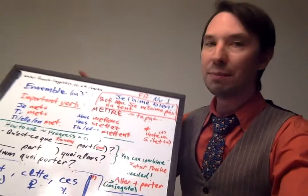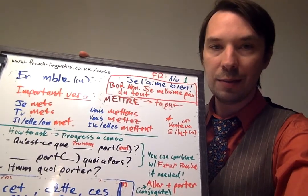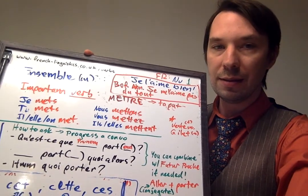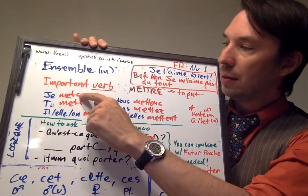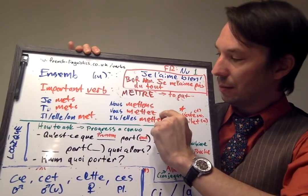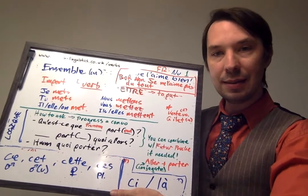Okay, so mettre, rather than just to wear, to say what you're wearing, he's wearing, they're wearing, mettre is to put, to go with. Okay, and the conjugations: je mets, tu mets, il, elle, on met, nous mettons, vous mettez, ils, elles mettent. You write the ENT, you don't say the ENT. Okay?